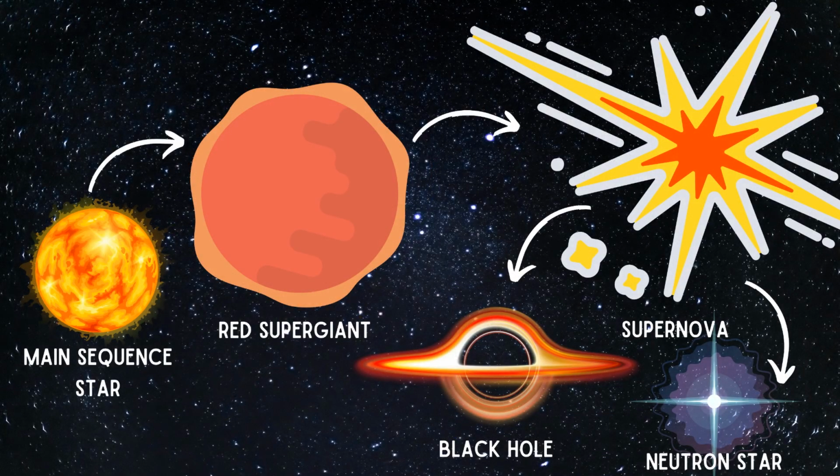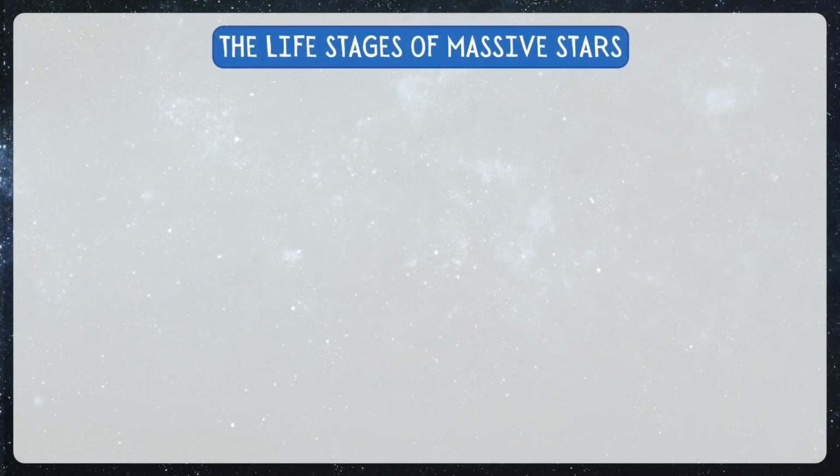By understanding the life cycle of massive stars, we gain insight into the dynamic and interconnected nature of our universe. These stellar remnants play a crucial role in the cosmic cycle, contributing the building blocks necessary for planets, galaxies, and potentially life. In today's lesson, we delved into the fascinating life cycle of stars larger than our Sun.